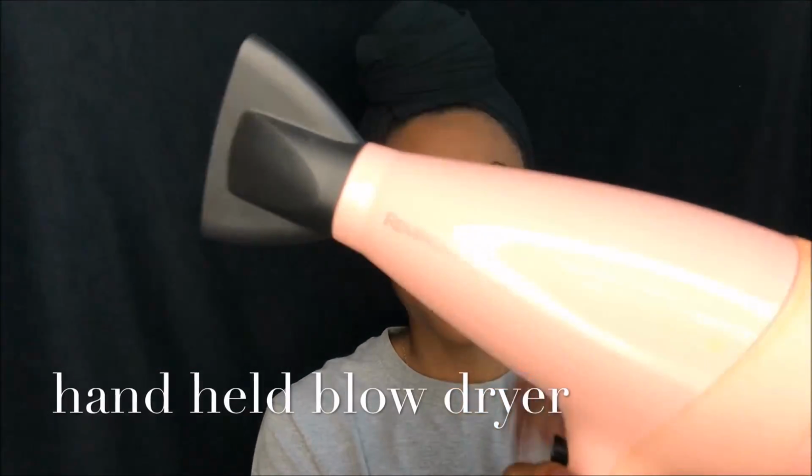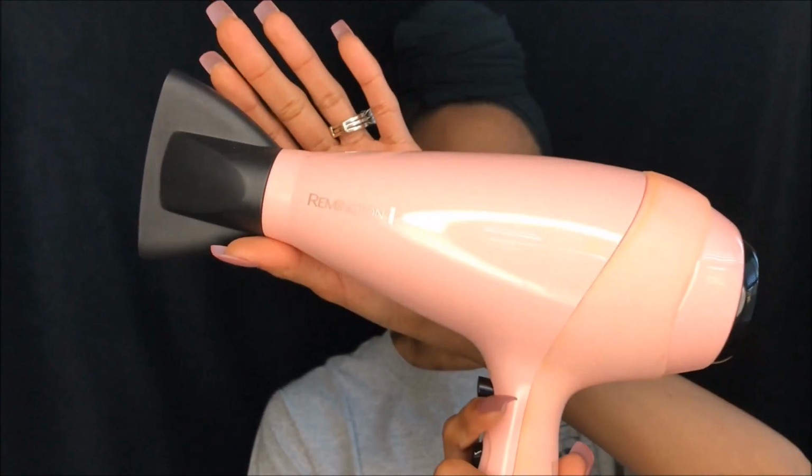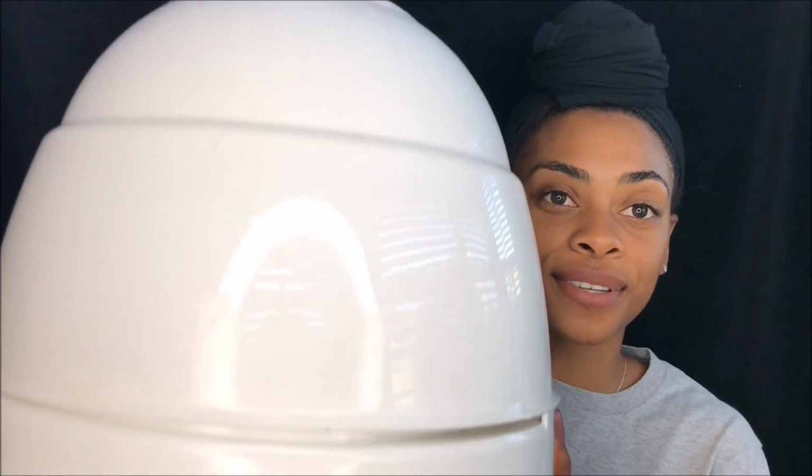However, the one that's coming with me into 2018 is this Remington Silk. I got it from Walmart, probably for like $20-something. It has two speeds for the fan, and then it has three levels of heat, and then it has a little cool blaster thingy that I like to use at the end of blow drying my hair to make it kind of shiny.